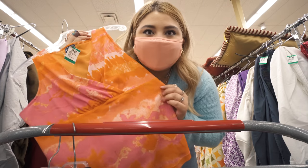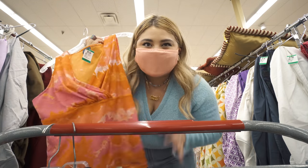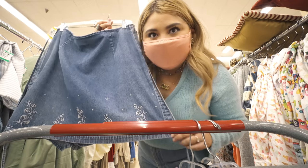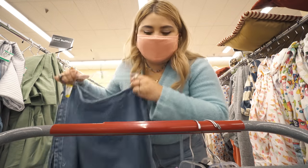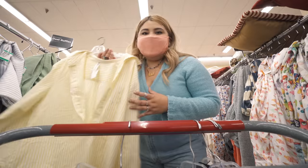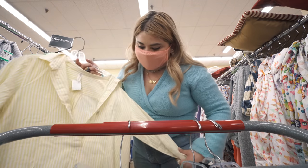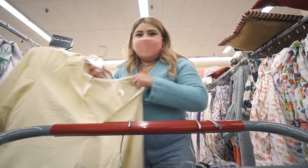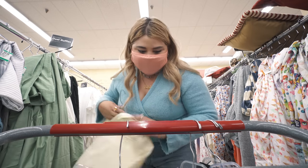This top, oh my god, this screams summer. I could already imagine wearing these with just jeans. Pretty. Found this vintage skirt. So pretty, but I think I'm gonna leave it. I'm obsessed with the idea of wearing this as a dress, but I'm not sure about the length. But it's only $2.99, so I think for that price it's worth trying.